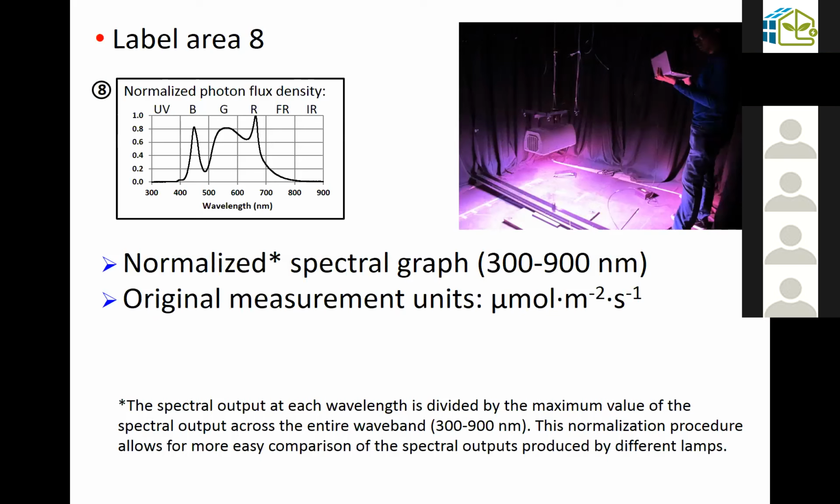Again, you could pick a different range. As I mentioned earlier, 300 to 800 is often mentioned by people. We opted to go a little bit further and go all the way out to 900. I want to point out that this spectrum is a normalized spectrum.